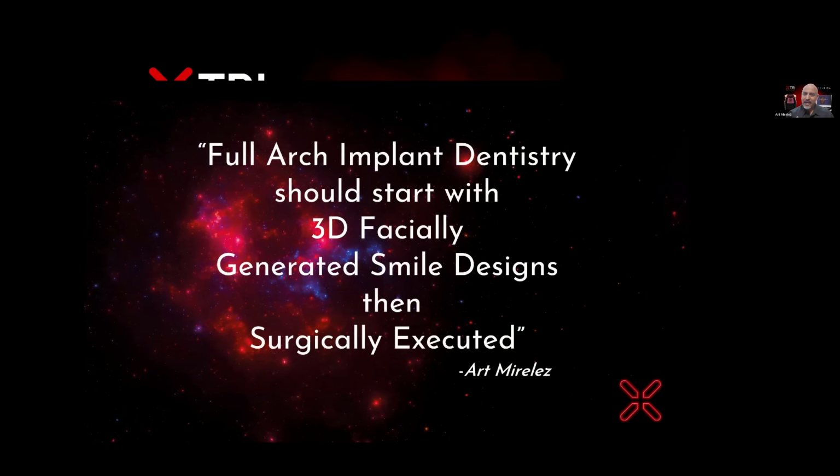I fully believe that every full arch should be started with a 3D facially generated design. If you don't have a 3D facial scanner, then chances are you're going to be spending extra time trying to make it right. So you design the smile with the face, and then you surgically execute it. I like to call this working from the outside in, where most dentists work from the inside out. What do I mean by that? We place the implants, we make the teeth, we put the teeth in the patient's mouth, then we step back and look at the patient to see if it's right. That's working from the inside out.